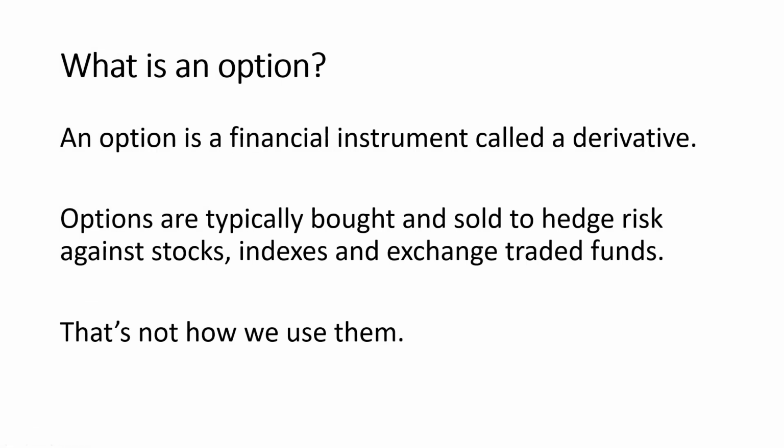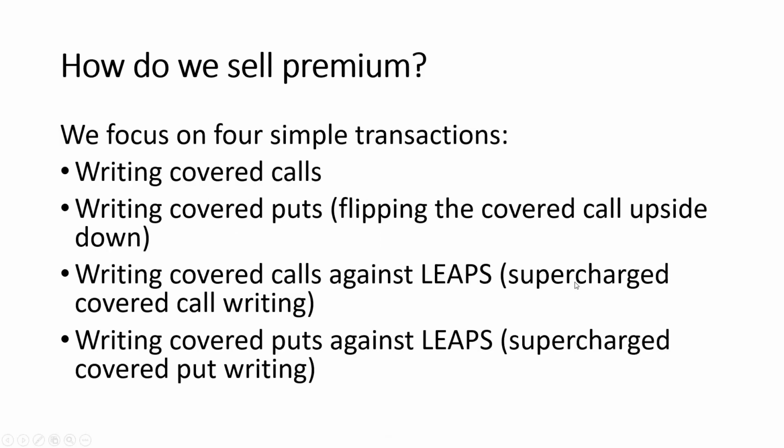So some of you are saying, wait a second, back up, Brown. What is an option? Options are a financial instrument that's a derivative. They're typically bought and sold by people to hedge risk against stocks or indexes or ETFs. But again, that's not how I'm using them here. Instead, I'm selling that premium. And here are the four simple transactions. Please write these down. We're writing covered calls. We're writing covered puts. And that's flipping that covered call upside down.